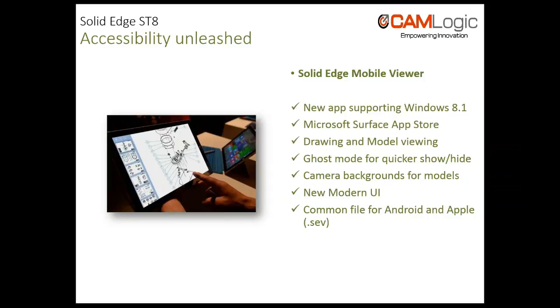Solid Edge Mobile Viewer, the new app supporting Windows 8.1, Microsoft Surface App Store, drawing and modeling view, ghost mode for quicker show and hide, camera backgrounds for the models, new modern user interface, common file for Android and Apple.